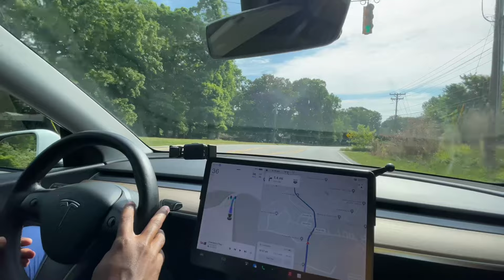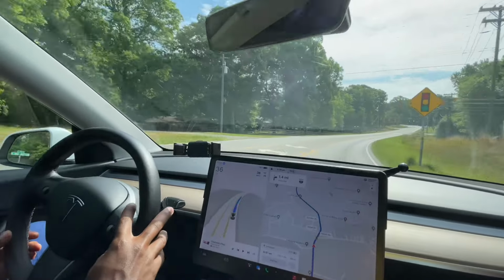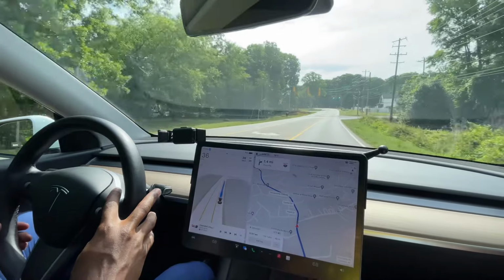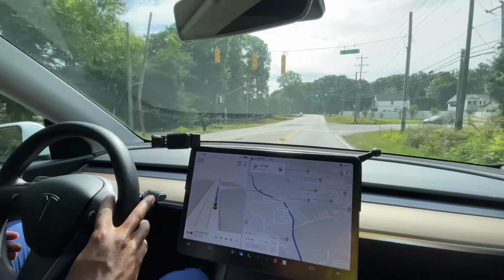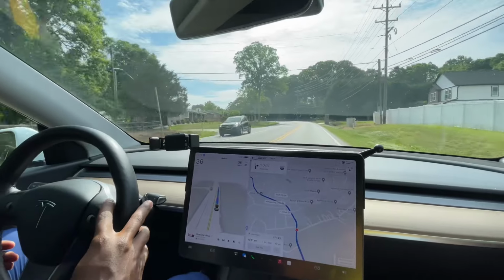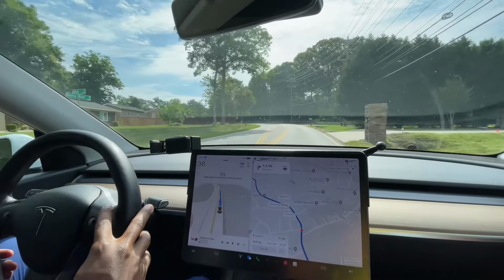It looks like it has us going the back way. It's doing a pretty decent job staying in the lines, man. I feel like when I'm driving, I'd be drifting all over. You're only human, right?